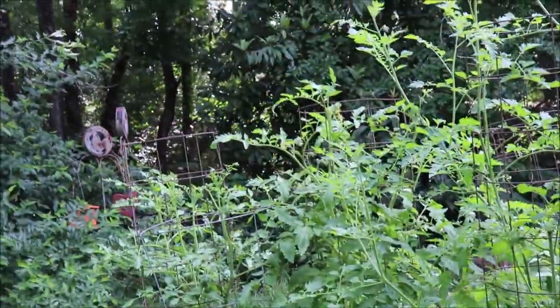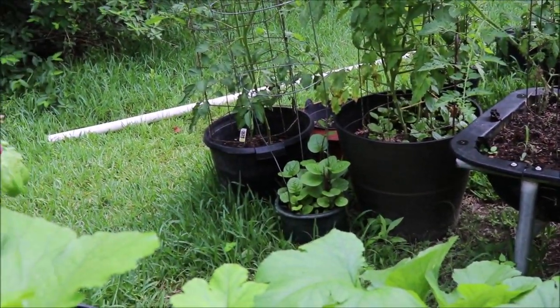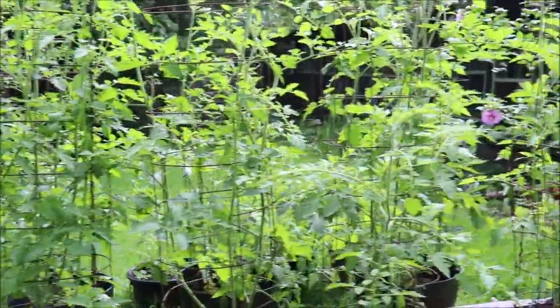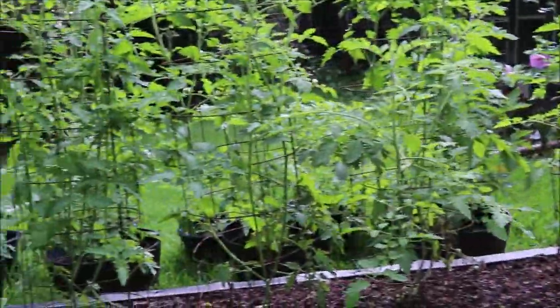And then those tomatoes over there, that's Malabar spinach right there in that pot with a tomato cage for it to grow on. And then more tomatoes that are just growing and putting on blooms and little green tomatoes, and that's what I love.